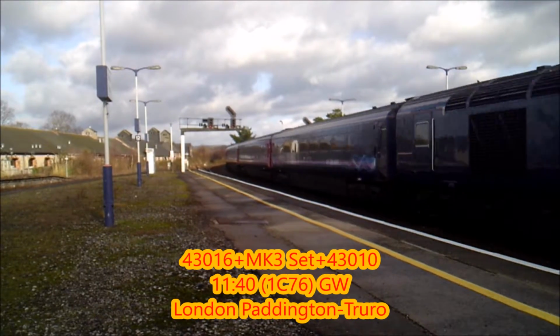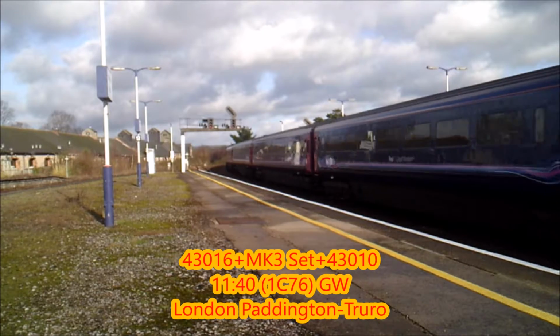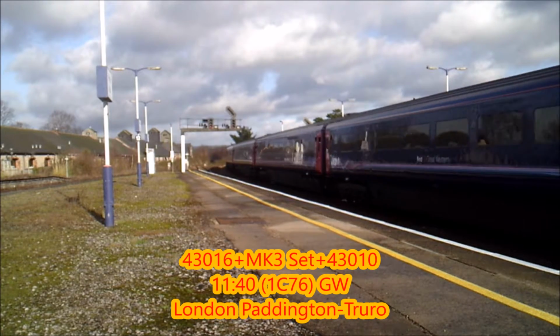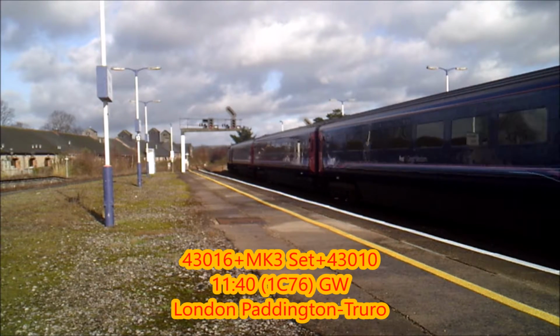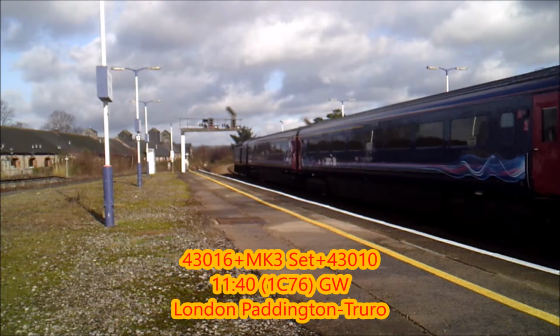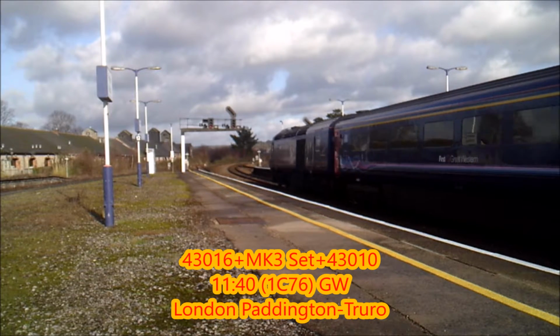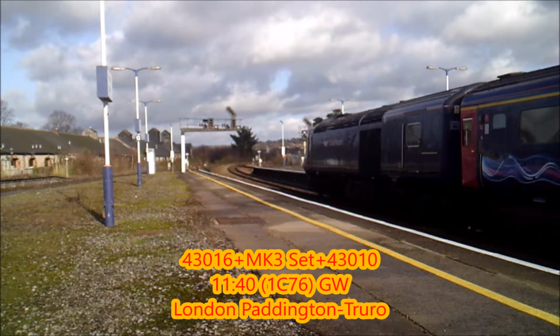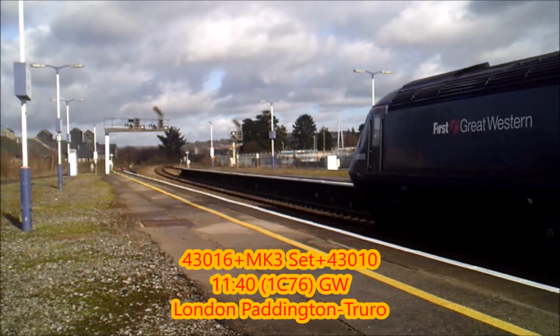Got 43016 and a Mark 3 set with a service to Truro from London Paddington. The trailing power car is 43010.